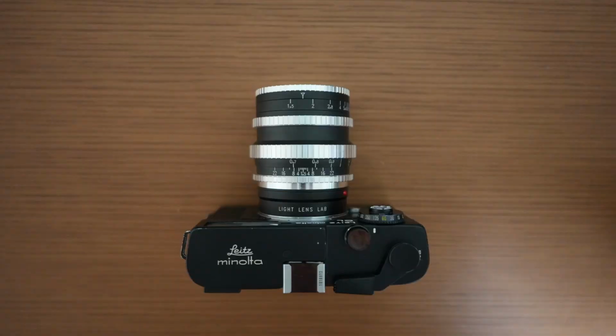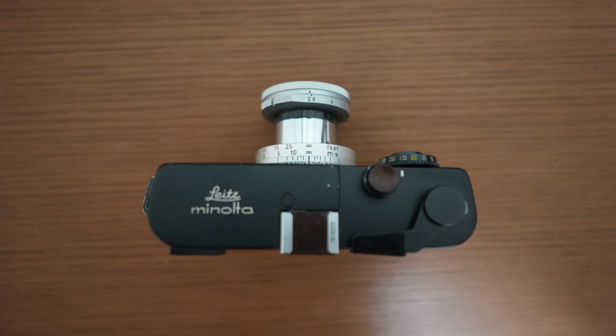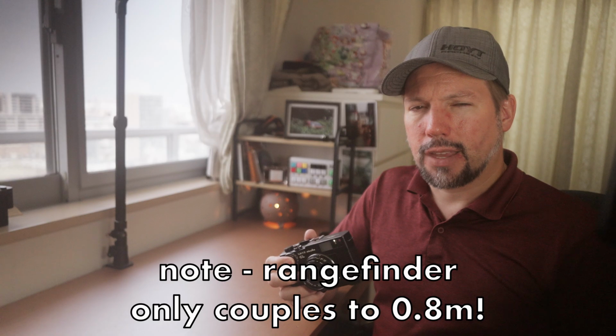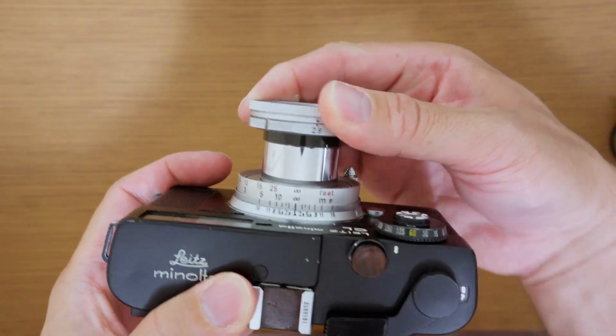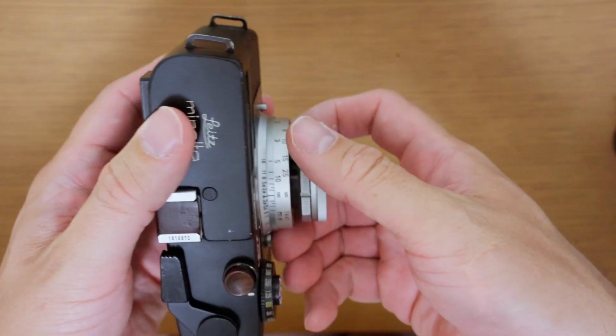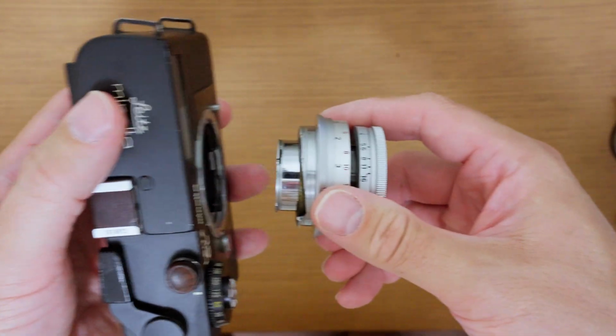And the Leitz-Minolta CL can also mount any other M-mount lens. Of course, it was marketed as having limited compatibility, and you do have to make some tweaks to especially collapsing lenses, for example, as they would interfere with the meter arm swinging into the chamber.